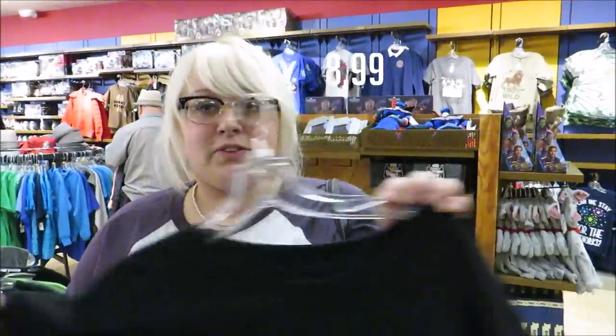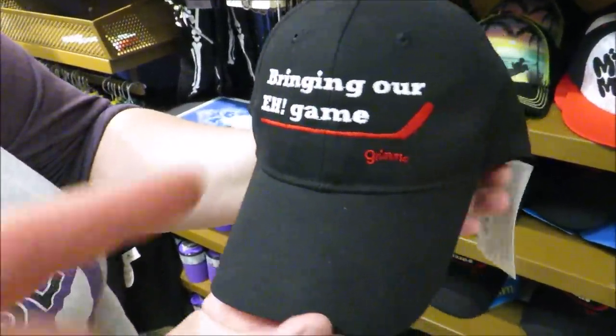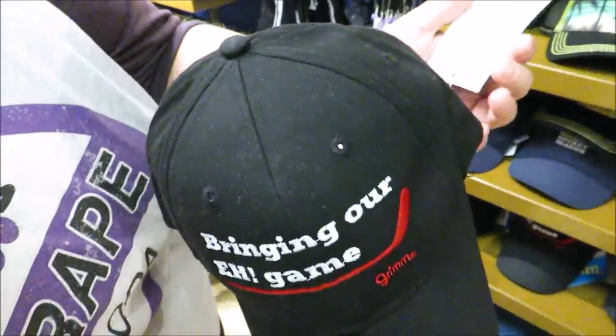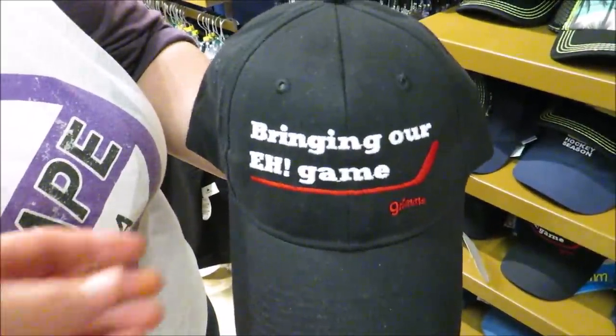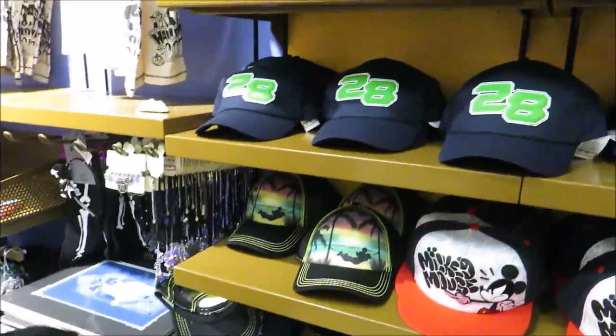Wait, is this a Goofy movie? What we should have known all along. Yeah, and because Nate always says A. Yes, I have this shirt. It's from the Canada Pavilion in Epcot. Bring your A game. A. A.